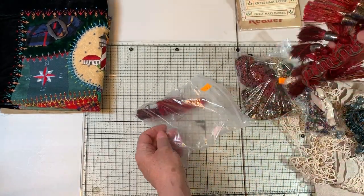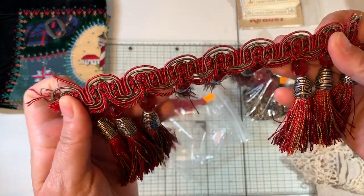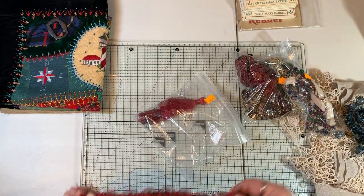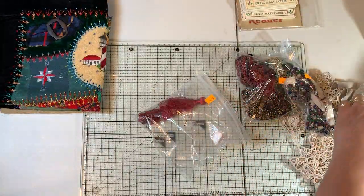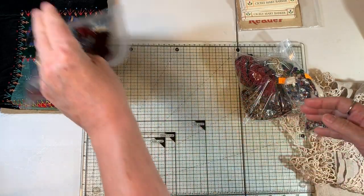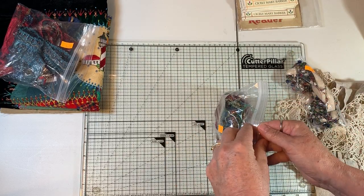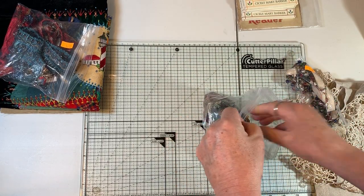And then there was this one with only maybe 8 inches. Yep, 8 inches, but it's got tassels. Look at those. Aren't those cool? So grab those couple things. And then in this bag, there's some pretty stuff too. If I can get it open. There we go.